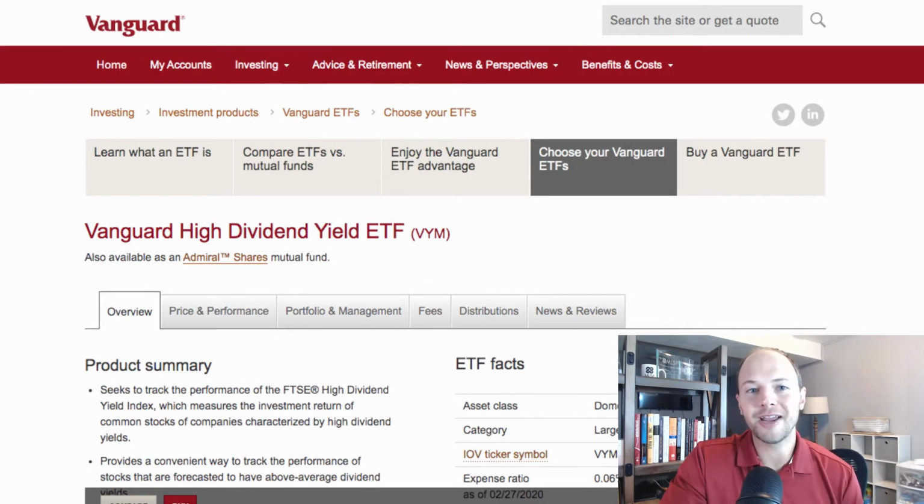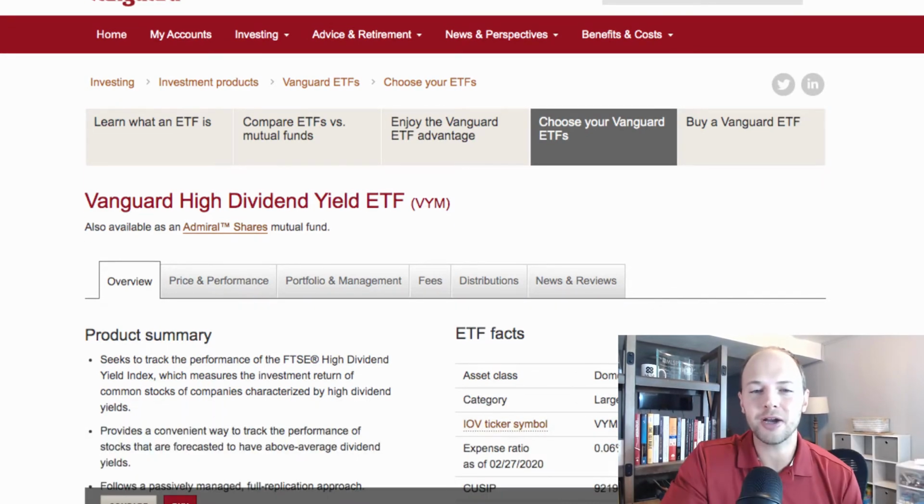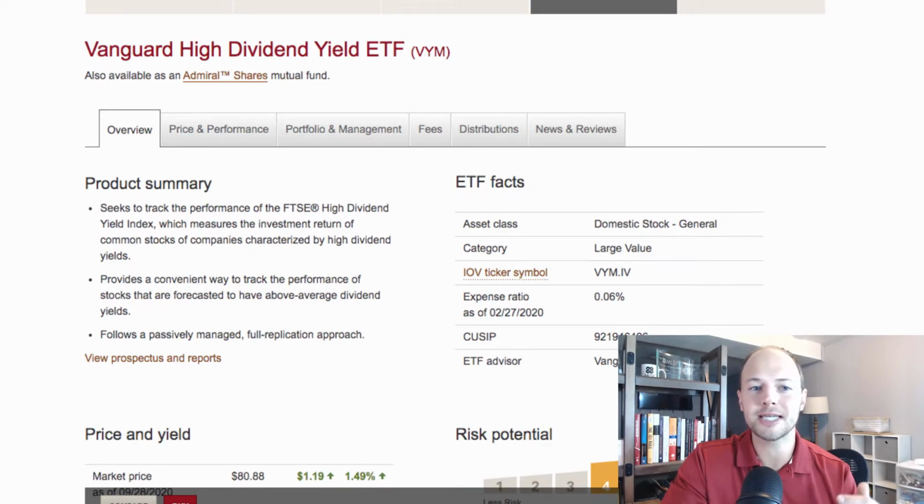The third Vanguard ETF that I want to share with you is the High Dividend ETF. The ticker symbol for this is VYM. So the Vanguard High Yield ETF, this one's really focused on the high yield percentage, and any type of dividend payment, you want it to be a good consistent dividend. Anywhere from 2, 3, maybe 4% is a good dividend. The high yield dividend pays those higher yields, so you're getting a higher percentage.